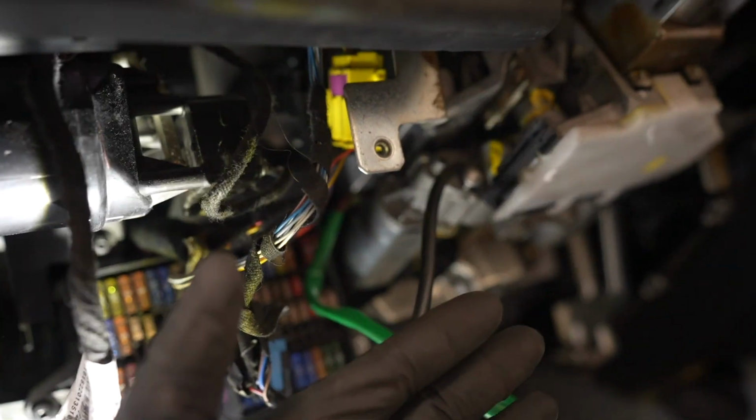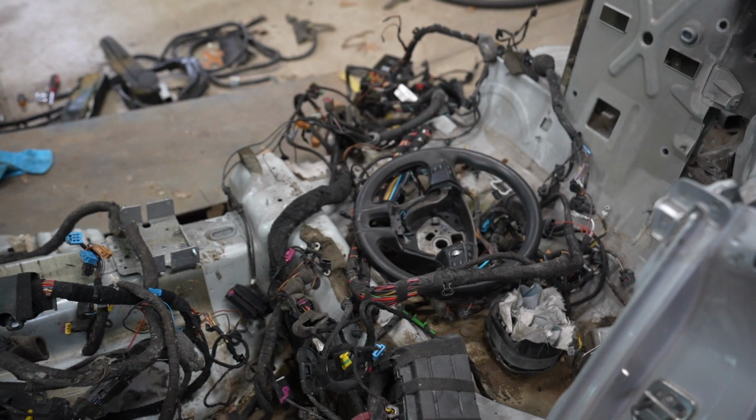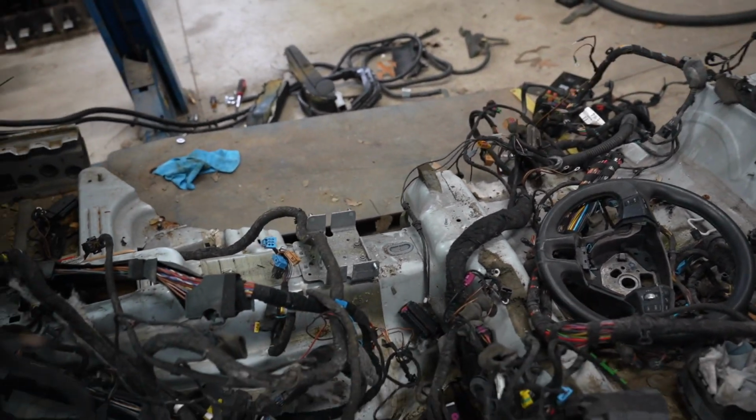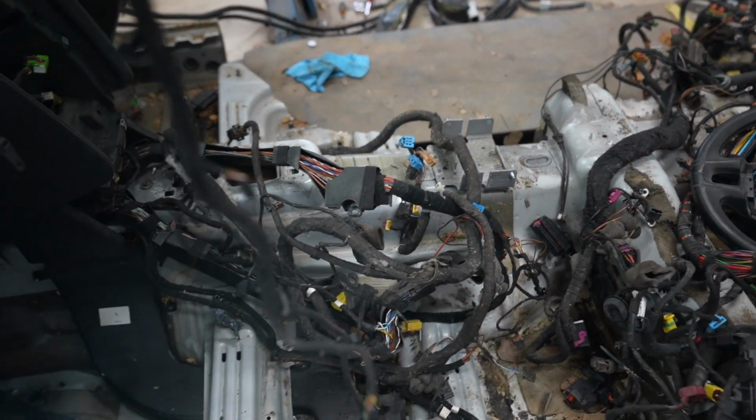So I'm assuming that this car probably had some type of electrical fire. I mean, we've seen in the steering wheel airbag, somebody just electrical taped the wires together. So that's telling me there's a good chance that something caught on fire in this harness. We're missing half the car. I didn't take apart everything, just what I could.